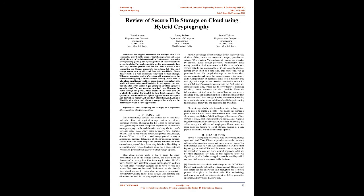In this system, the user uploads a file to the portal, it gets encrypted and then uploaded onto the cloud. The user can then download their files from the cloud through the portal, which results in the decrypted, or original, file getting downloaded to their local computer. The system also uses two different hybrid approaches for encryption and decryption, namely EASE and RSA algorithms, and EASE and Blowfish algorithms, and shows a comparative study on the difference between the two approaches. Keywords: cloud computing and storage, EASE algorithm, RSA algorithm, Blowfish algorithm.